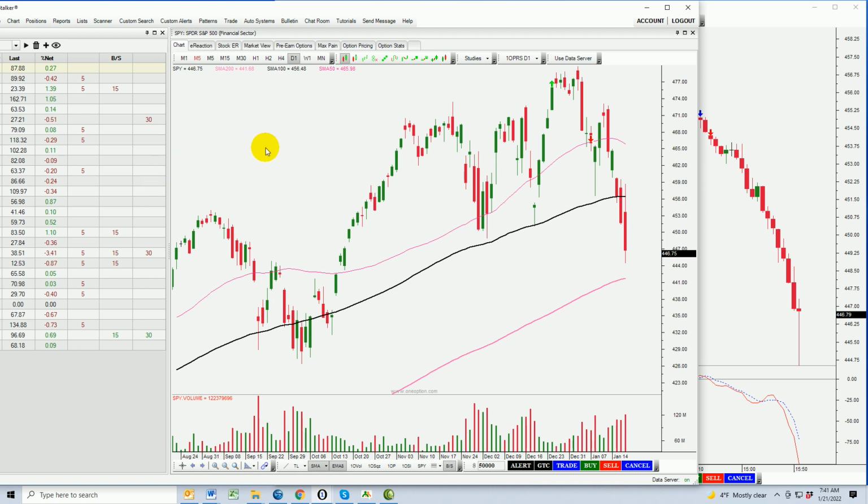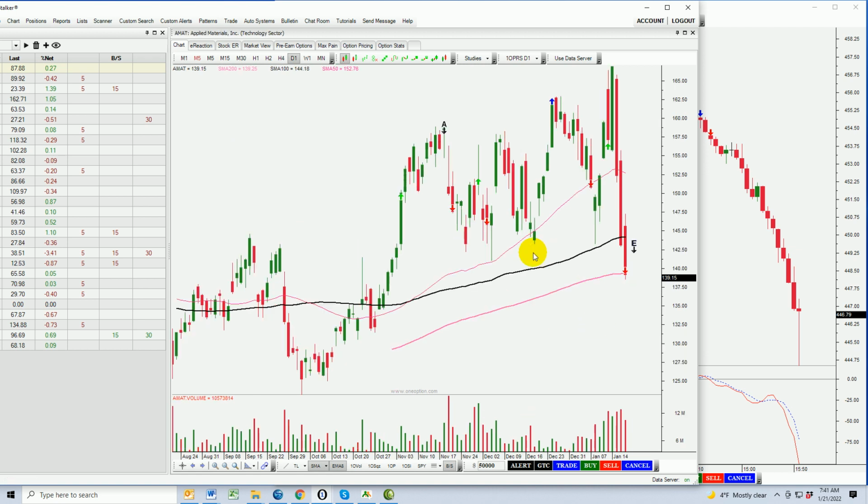But the types of stocks that we were looking at were the energy stocks. Some of the healthcare stocks were also good. Very, very selective tech. I showed you a couple semiconductor stocks, but I did caution you that they are tech companies. So pockets of strength within the tech sector. Let's take a look at AMAT. I believe it was down pretty significantly yesterday. But we also were waiting. This was our bullish put spread where we wanted to sell it right in here.